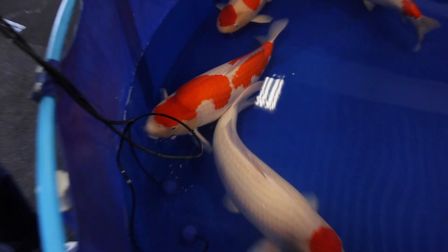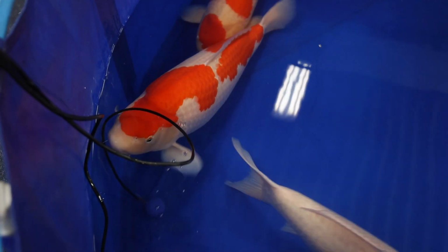Maidstone. Okay. We just received a list with all the major prizes from the club. So we're going to show you some nice fish. We're here at the vat of the Grand Champion and the best non-Gosanke. We're going to show you some nice fish from the Koi show, actually.